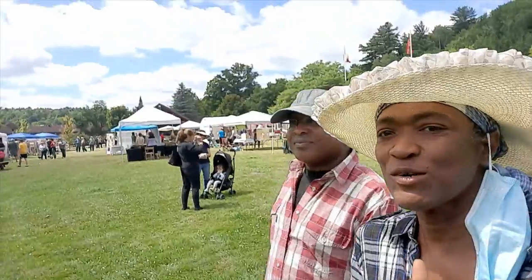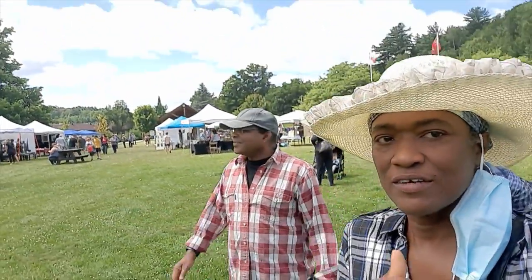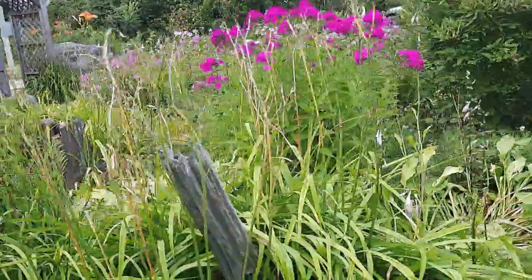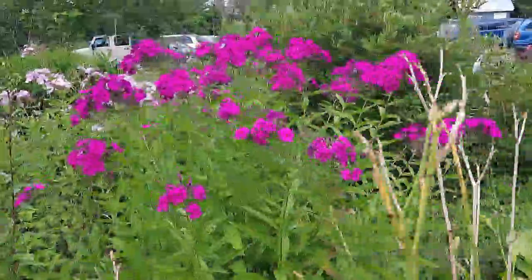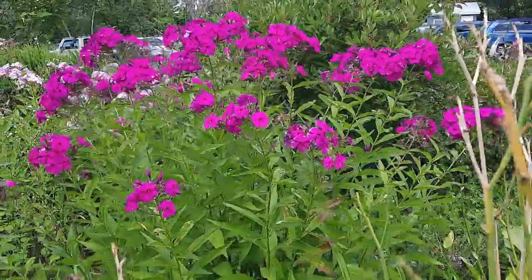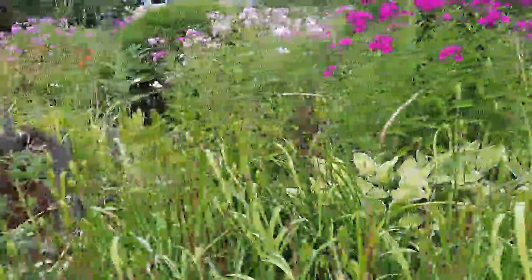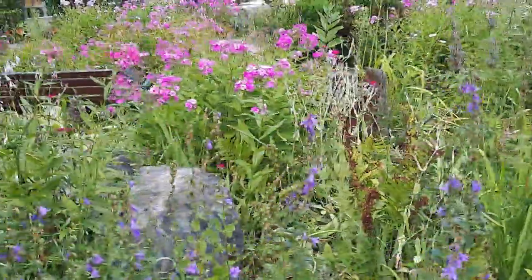Oh, yeah. Let's go look at the garden over there, honey. Our beautiful town garden in Millennium Park. This is pretty phlox, and there's some hosta here. I think the garden is all done by volunteers, so it looks pretty good.